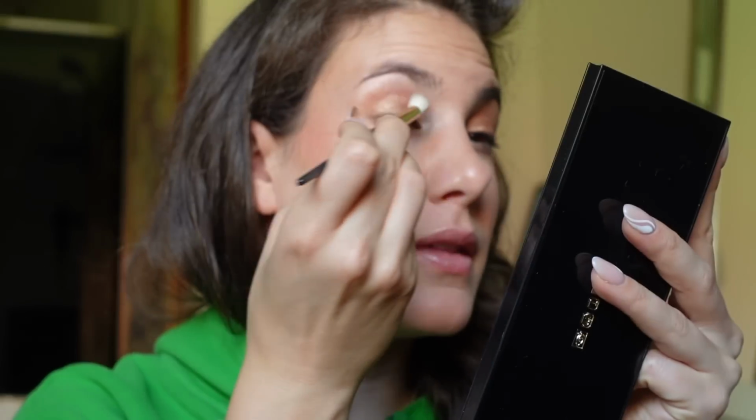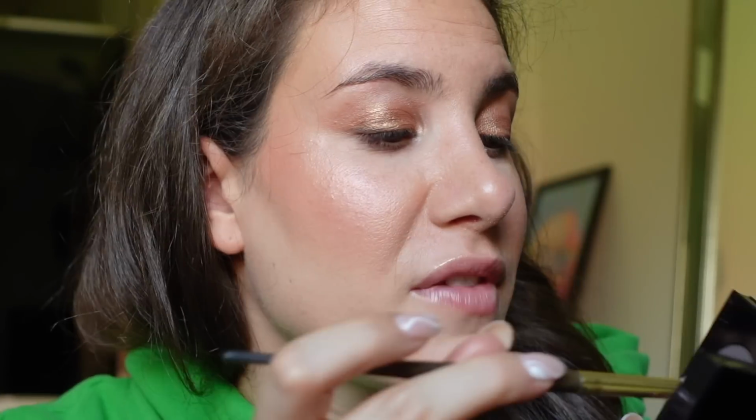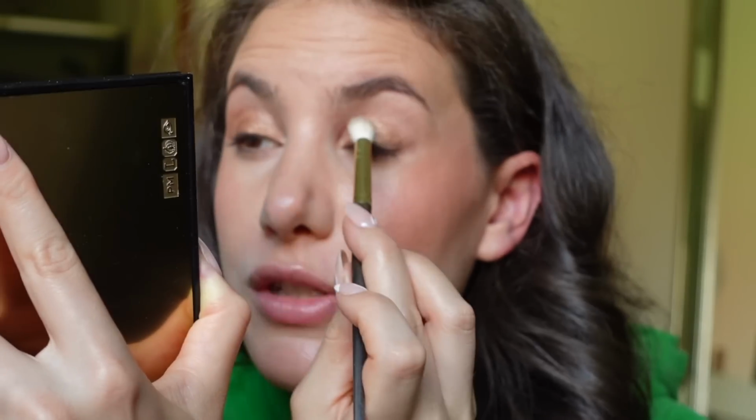Okay, I'm gonna take a really fluffy brush and this light color in the palette and use this on the inner corner of my eye to just add like a bright pop there. One of my favorite spots to apply a lighter metallic eyeshadow is right on the inner crease of the eye. I just find it gives a really open effect to the lids, or to the eyes rather.